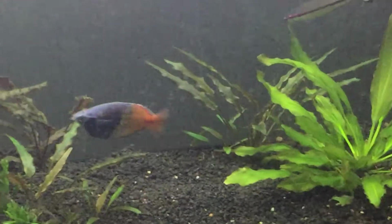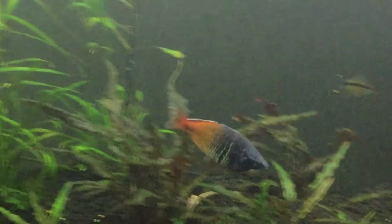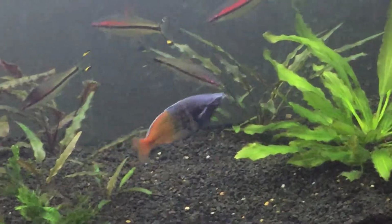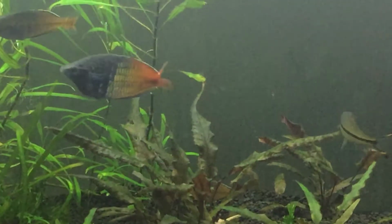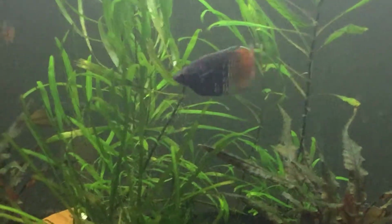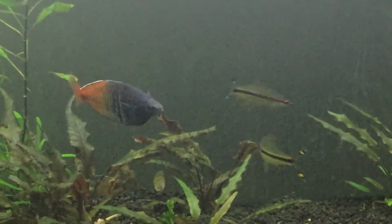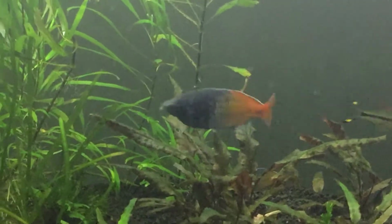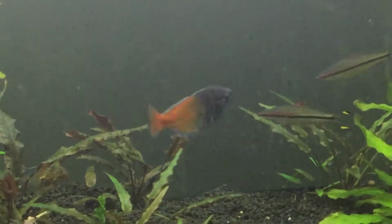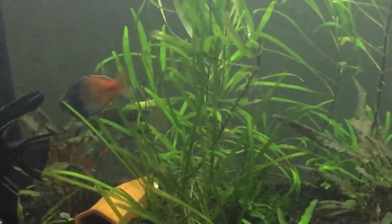One of the ways you can tell Boesemani are about ready to breed, especially with the males, is they get this really dark purple head. They start to flare, and the tip of their nose to the middle of their head will turn this kind of white, maybe almost yellow color. It's a really neat thing when you see it too, because all rainbow fish display these great colors and flare and things like that. It's one of the reasons why they're such popular fish. And what's really neat about this guy is he's probably fathered about 100 fry, and I'll show you some in just a second here.